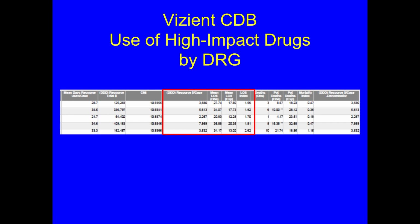And if you look into the red box area, using that defined daily dose standardizing tool, what you can see is not only the cost of the drugs used, these high impact drugs, which is defined by this particular group, Vizient, but also that there are differences in the amount of drugs used for this particular diagnosis group.